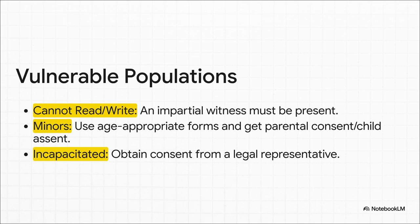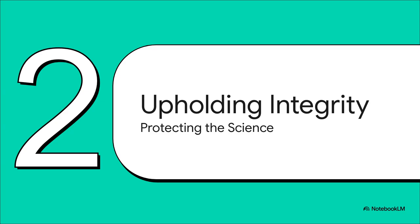And this process demands even more care when we're talking about vulnerable populations. For instance, if a participant can't read or write, you need an impartial witness there for the entire discussion, just to confirm that consent was truly informed. For kids, it's about getting consent from the parents, but also getting the child's own agreement, their assent, using forms they can actually understand.